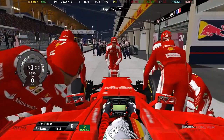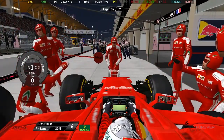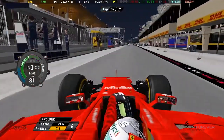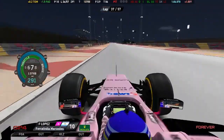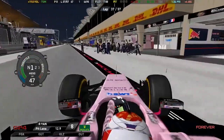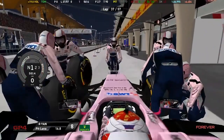I think it will be. And yes, it will. So he pits for the final time for Ferrari. And it was a 7.3. So Jan has come into the pits as well. As we look at the rest of the order, Jan will come in for his final stop as well for the Pink Panthers. So he changes all 4 tyres.